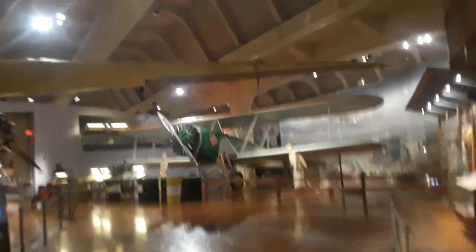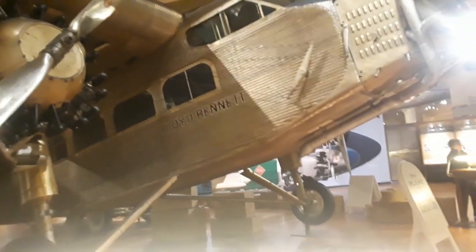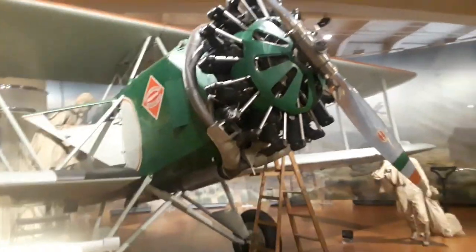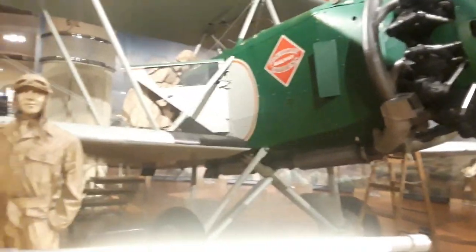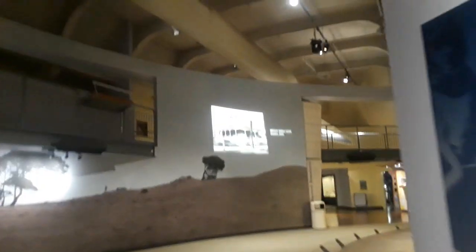Now in this section they got some history of airport flight. The 1928 Ford 4-AT-B Trimotor. And the 1927 Boeing 40B-2. Now you can take guided tours all around this whole entire museum for an additional cost. If you're looking for more information about that, you can go to henryfordmuseum.com and you'll be able to see prices.